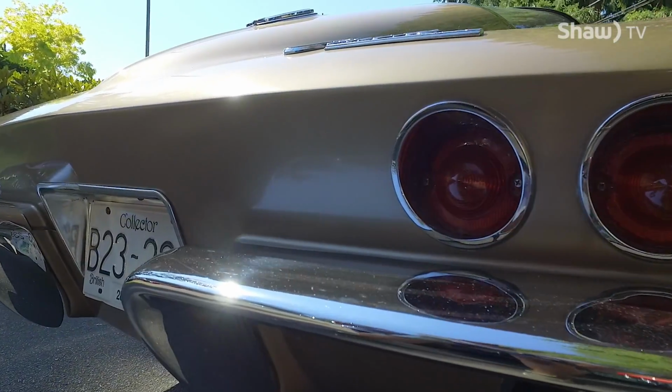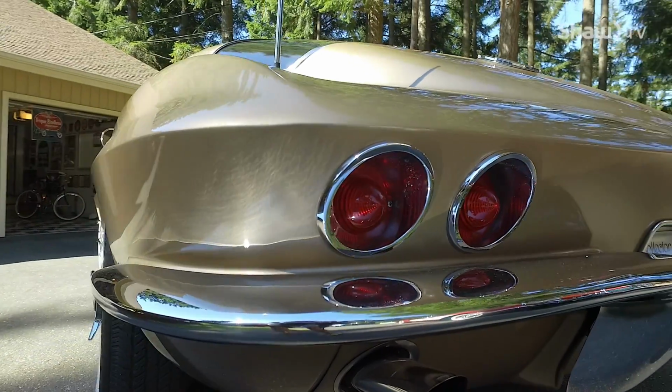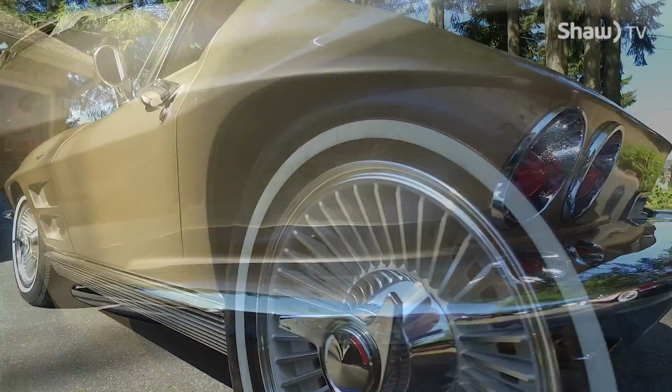And had never been, he never drove it. He was a collector, not a driver. First of all, he was very reluctant about selling it, but I went up there, I met with him, and then he said, okay, why don't we go over and have a look at it?